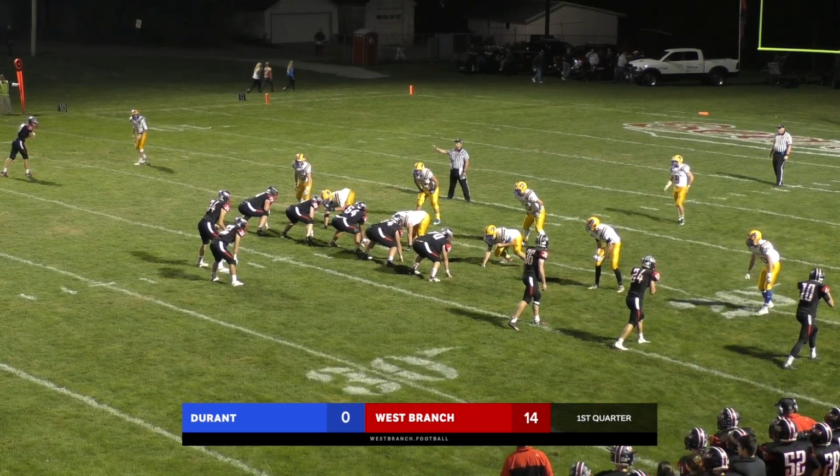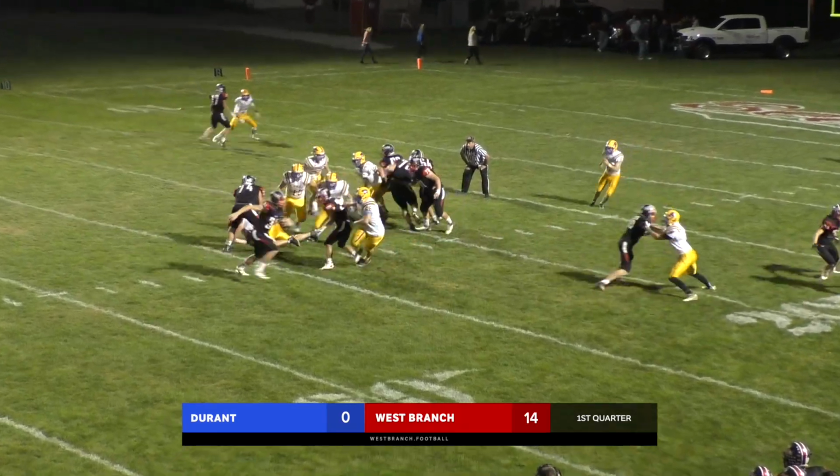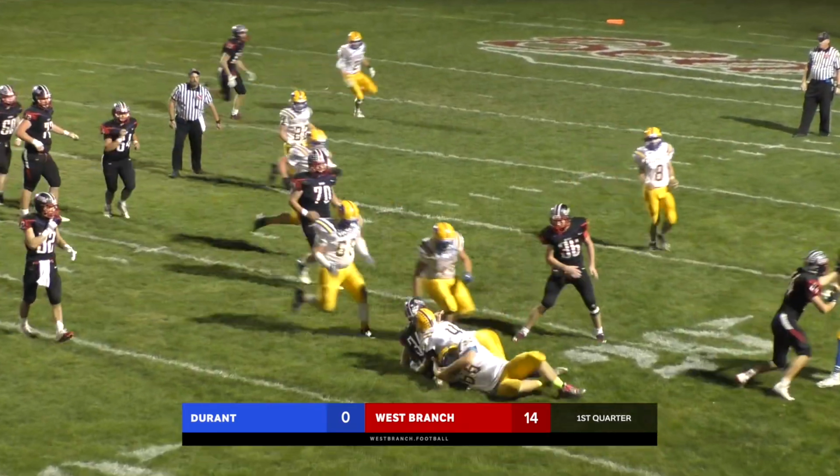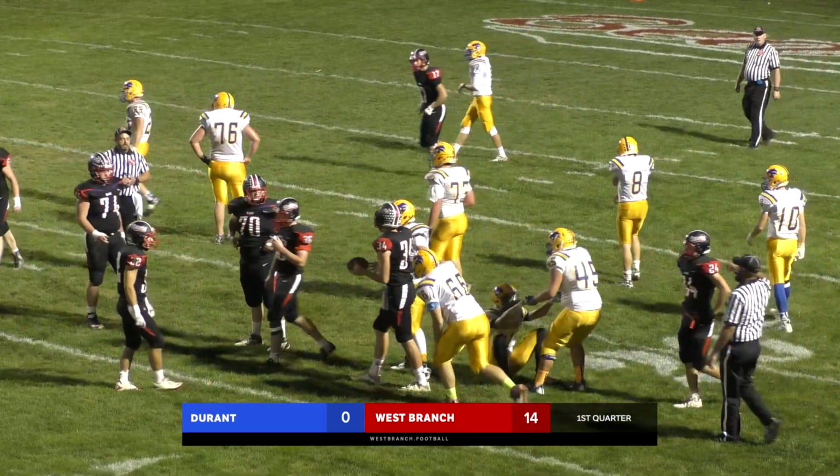Trips right for Kabla. Lennox in the backfield next to him. There is the play action. Cooper coming to the near side, looks for some running room, drug down from behind. No gain on the play, actually a loss of a yard.